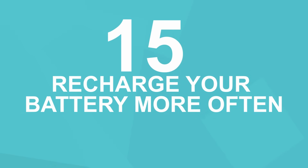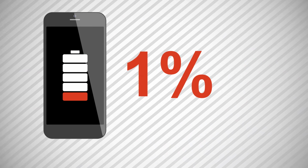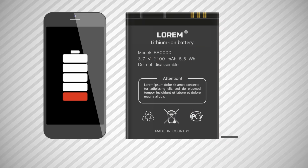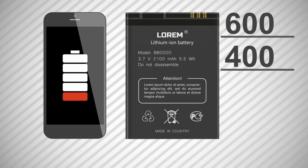15. Recharge your battery more often. Do you know that you shouldn't charge your cell phone battery until the energy drops to zero? Well, that's not true, at least today. Modern lithium-ion and lithium polymer batteries have no memory effect, so you can recharge them without waiting. The reason for this is that many manufacturers measure a battery's life by the number of its full discharge cycles, and it's usually around 400 to 600 cycles.